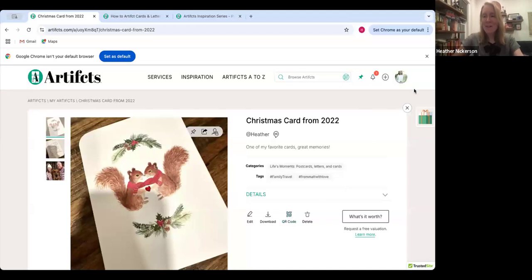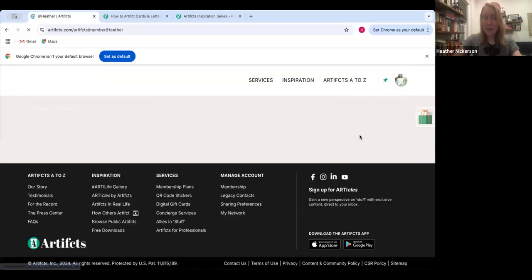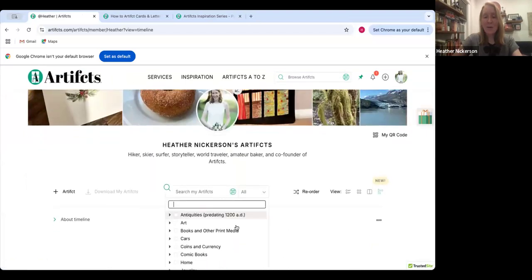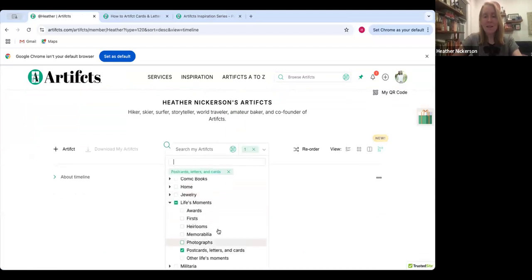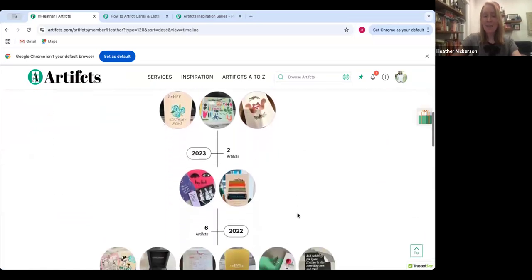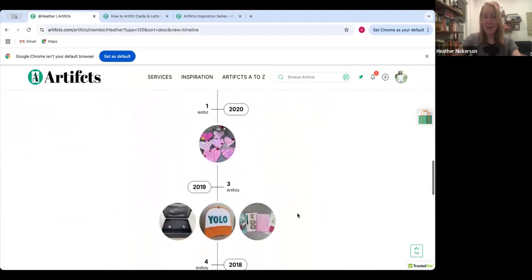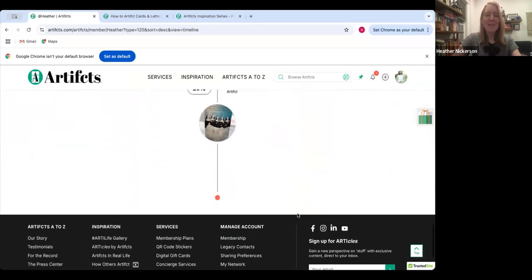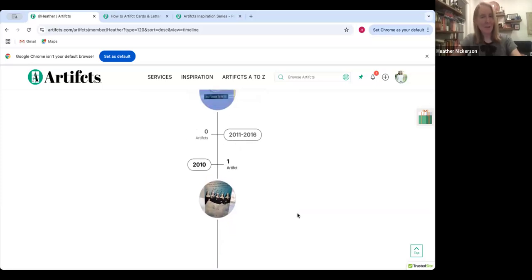All right. I do want to quickly show you all, since I do have a number of artifacts in the ephemera category, what it looks like in my timeline view when I go and choose, oops, let me get down here, Life's Moments, Postcards, Letters, and Cards. Here we go. I can literally walk through time and see all of the items I have saved with postcards, letters, cards, you name it. For me, it's a really fun way to reminisce, and not have every last card or letter sitting in my nightstand drawer.